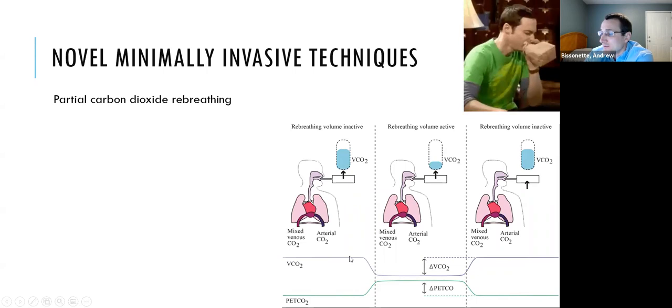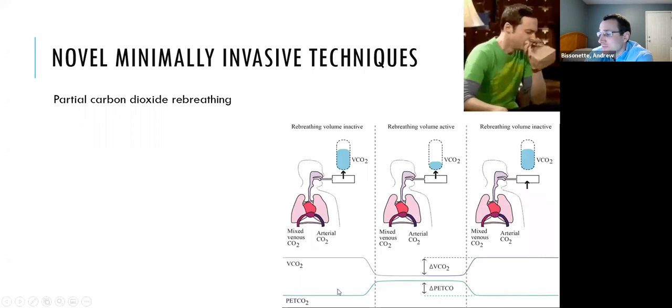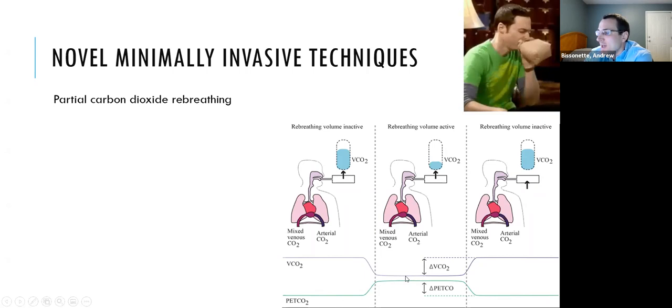Once you allow the patient to rebreathe this volume, he's going to suck some of that volume back into his body. Therefore, the created carbon dioxide will be lower in the tube, and you'll see your VCO2 measurement goes down. When you're rebreathing carbon dioxide, of course, you're going to have the partial pressure of carbon dioxide in your blood, and your expelled end-tidal CO2 go up. So while you're rebreathing, unlike the VCO2, which decreases, you'll see the PetCO2, the end-tidal CO2, I should say, go up. And you'll be able to see a relative change in both of those. Once you allow them to stop rebreathing, it goes back to normal.